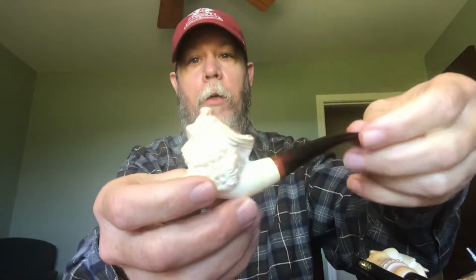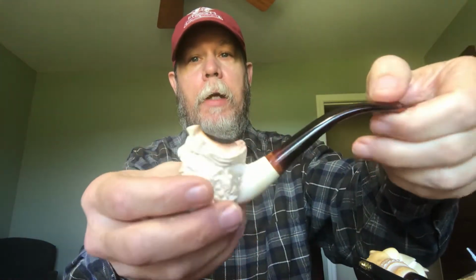So I want to show you a few pipes that I've got that you could consider novelty Meerschaum pipes. Let's begin with this SMS Bacchus. This is a pipe that I acquired last year. I bought it off of eBay, and I bought this pipe because of the way that it was carved. The bowl is pretty small, and it smokes good, but in my opinion, it's more of a novelty.